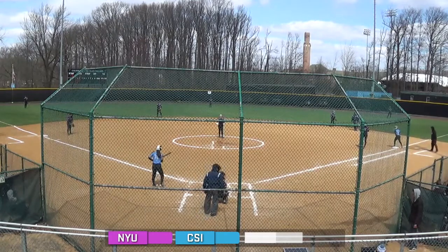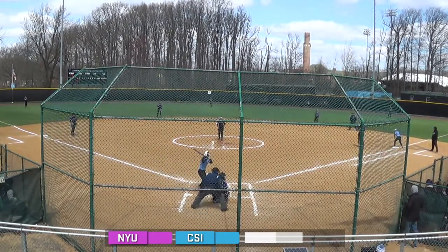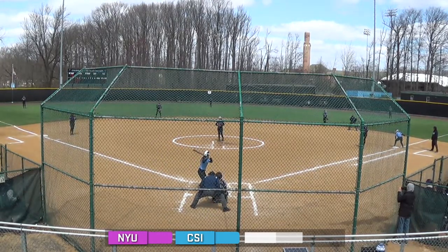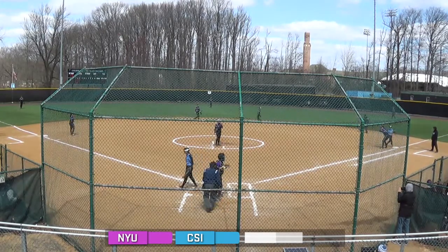No balls, one strike, one on here for the Dolphins in the bottom half of the third inning. Both teams coming into today's game with identical 9-7 records. The pitch. Up high for a ball, 1-1.